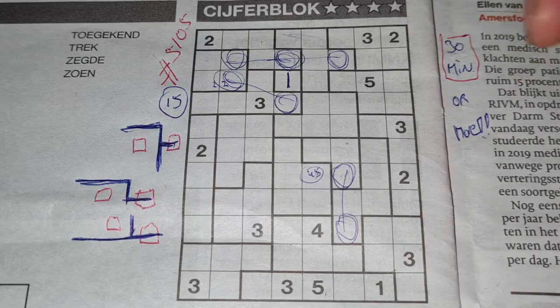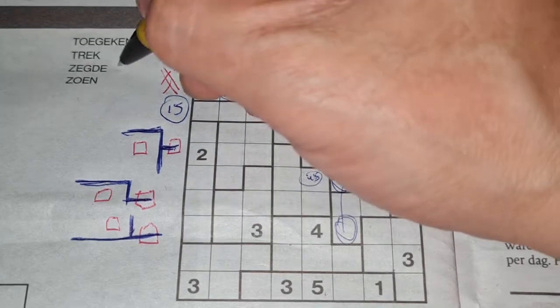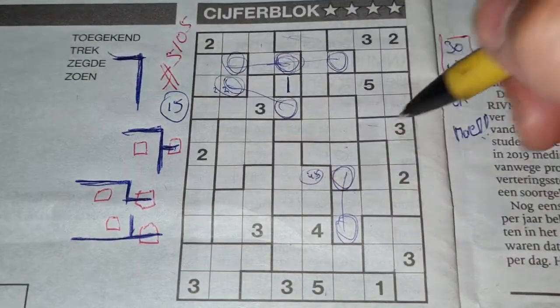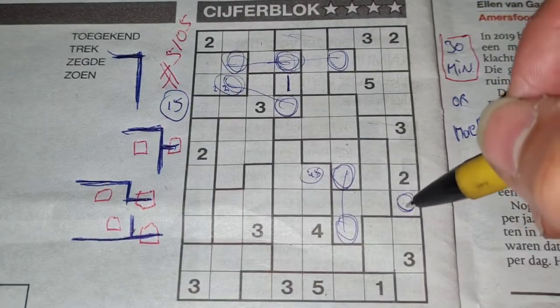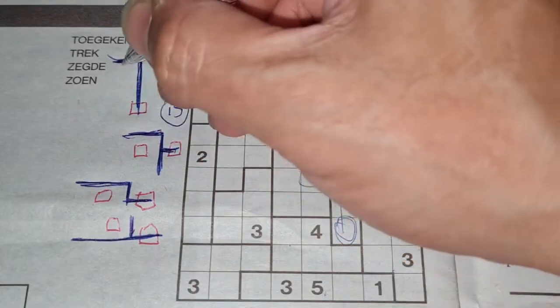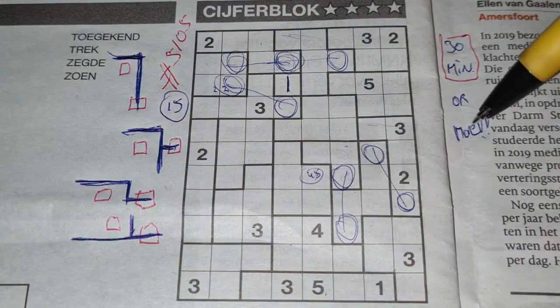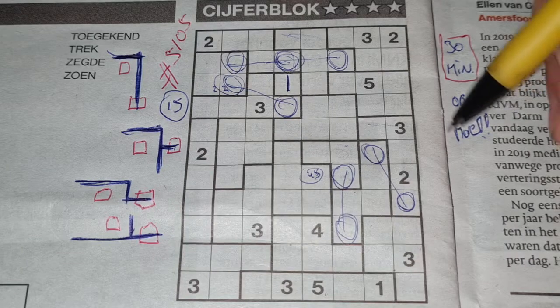Then the last shape, I believe. The L shape, upside down. Let me draw the L shape here. When you see the L shape, remember that this box has the same number as that box. Only one L shape.